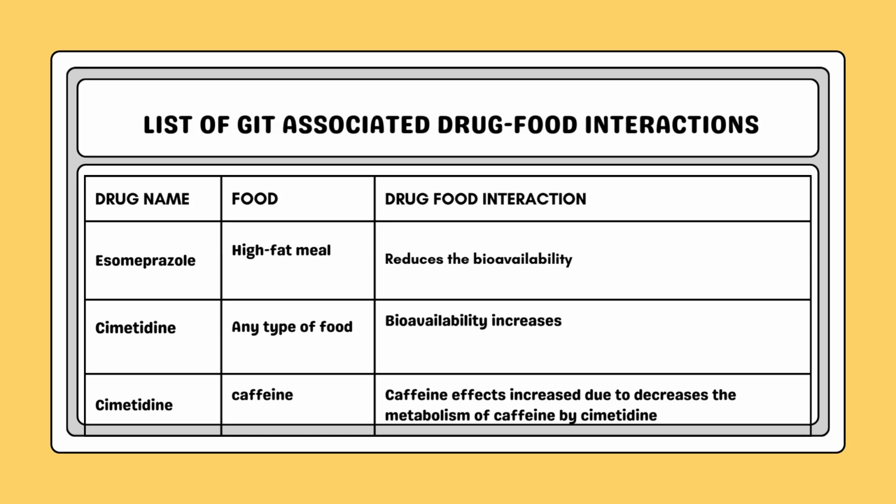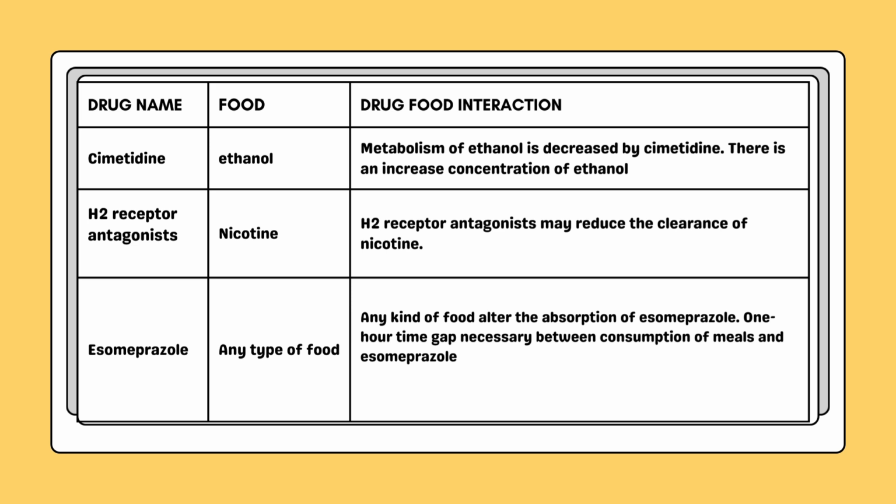List of GIT-associated drug-food interactions. Esomeprazole: a high-fat meal reduces the bioavailability. Cimetidine: with any type of food, bioavailability increases. Cimetidine with caffeine: effects are increased because cimetidine decreases the metabolism of caffeine. Cimetidine with ethanol: metabolism of ethanol is decreased by cimetidine. There is an increased concentration of ethanol.